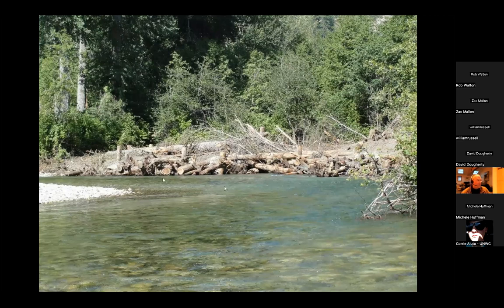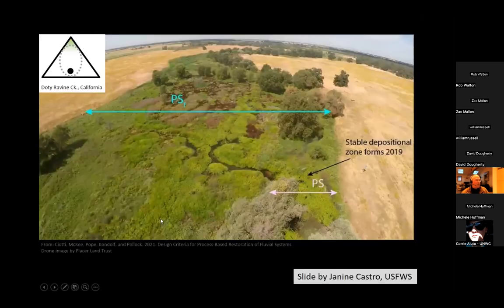biodegradable, locally sourced material. Restoration from a process-based restoration, from a riverscapes restoration, is asking those questions about what is missing from those elements of a healthy riverscape: access to the space, flow and efficiency, and structurally forced complexity. And that's going to take a different approach to thinking about doing the restoration.